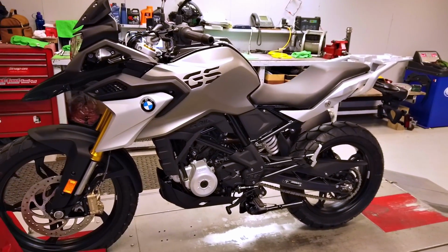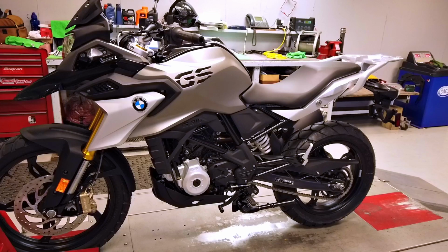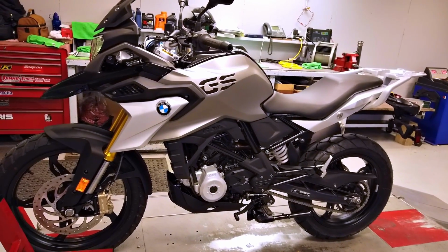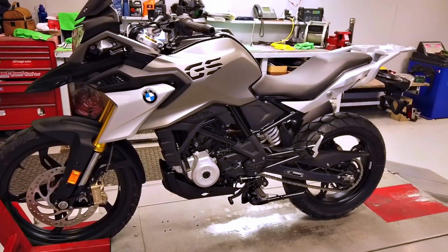Just lovely, lovely motorcycle. We haven't had any of them come back for anything. It's nuts. We had one come back, I think like the second one we sold, but it was just a simple thing.